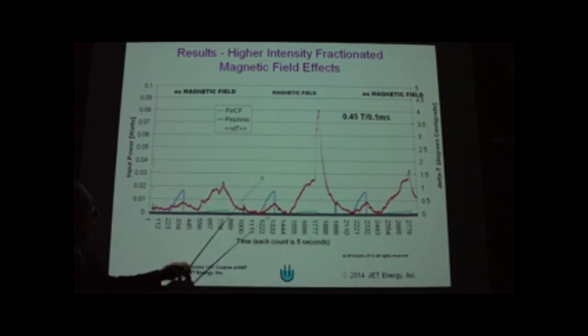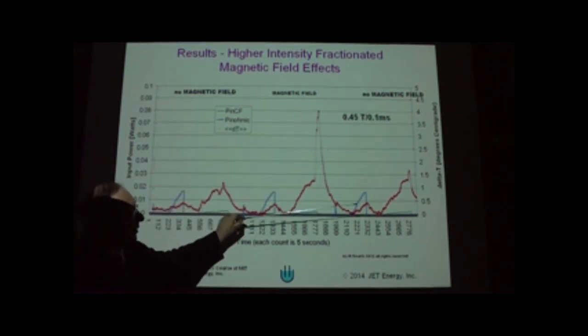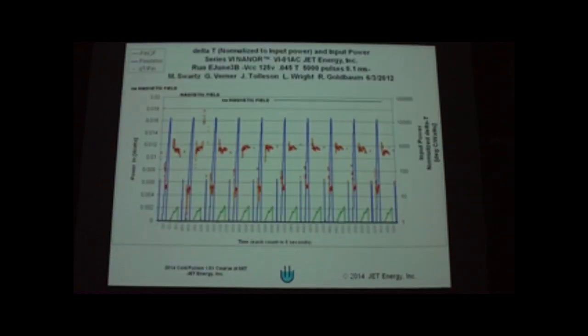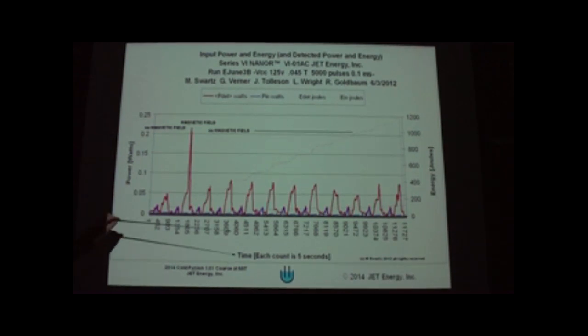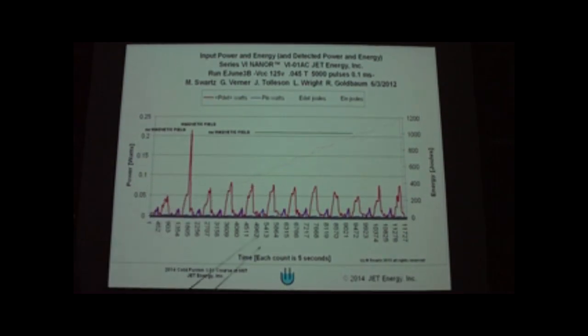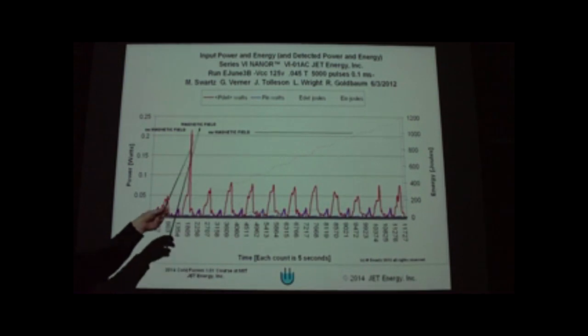And again, what we see is there's no effect on the OMA controls. There's no effect on the background, but a big effect on the Cold Fusion device itself. We see it for the delta T normalized input power, we see it for the heat flow, and we see it for the calorimetry. Here, the magnetic field is only put on between here and here, and we get a big output. I mean, this is conventional Cold Fusion. That's nothing to laugh about, but we're making it even higher.